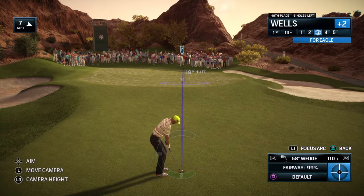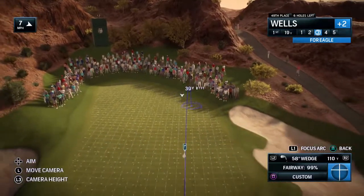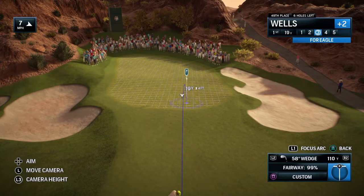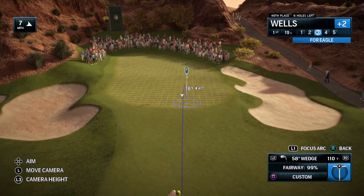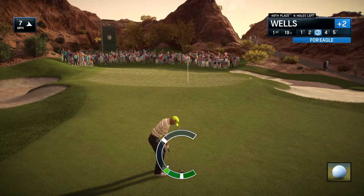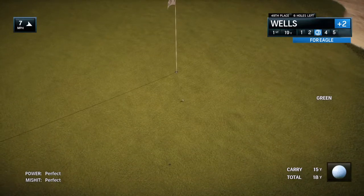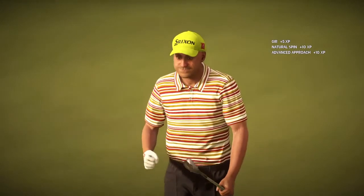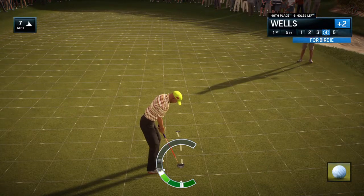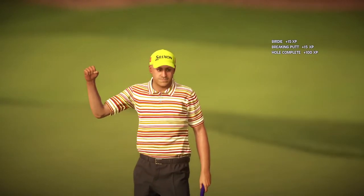Chance to get it close here. On the green, and a chance for birdie here in the first hole. Now this for birdie came away with par in the previous round. A great start.